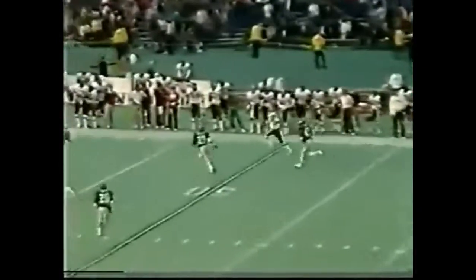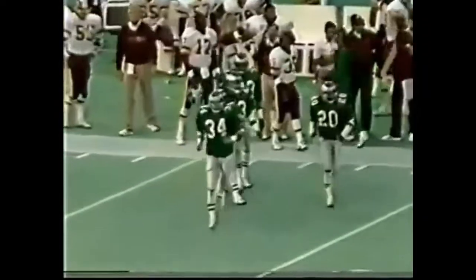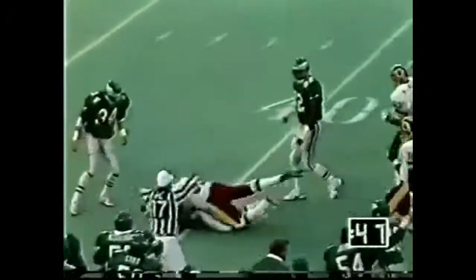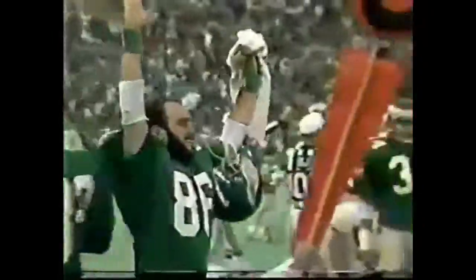Schrader. Kelvin Bryant got clobbered, and a fine play by the free safety, Terry Holt, number 34. This year and in the future. Schrader in trouble. Fires it, and it's caught by Bryant. And it's a fumble, and it's recovered by Philadelphia. Mike Pitts makes the recovery.